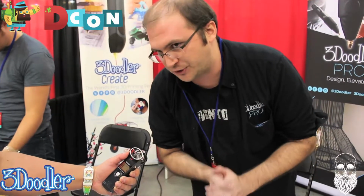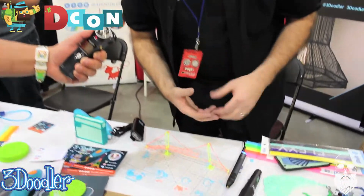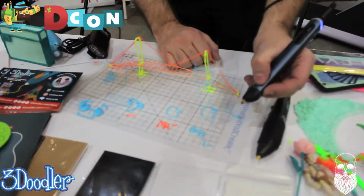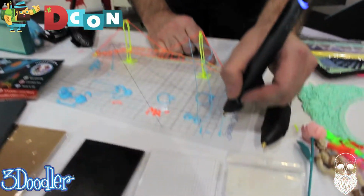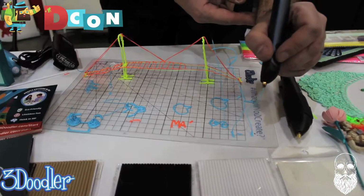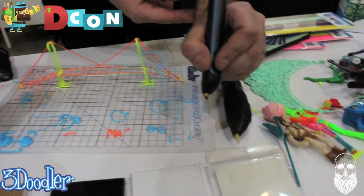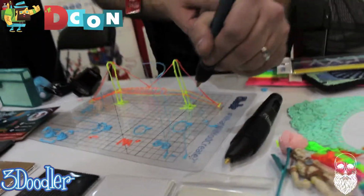Back in 2012, me and my business partner, Peter Dilworth, were creating a robot dinosaur using one of our 3D printers. And as a result, it missed a layer. And my partner, Peter Dilworth, said, oh man, I wish you could just take the nozzle off of the 3D printer and fill in that missing gap. And that was really the inspiration for the 3Doodler.